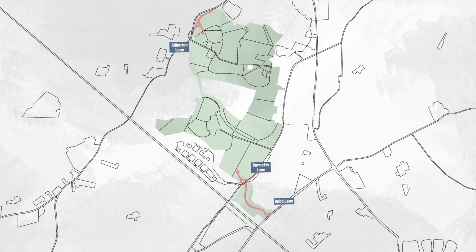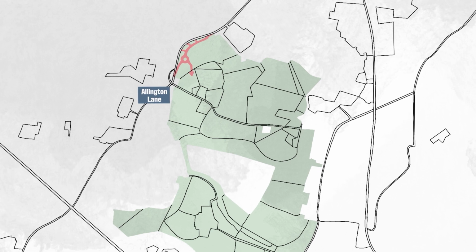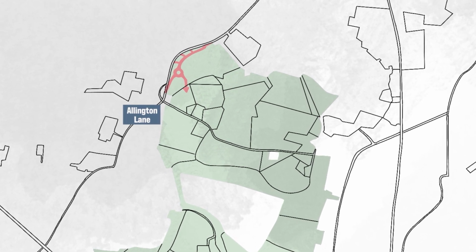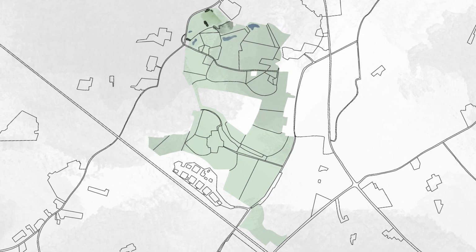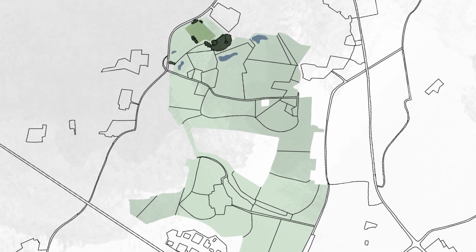We'll be constructing a large soil bund next to where we're working, and that will form part of a nice area of green open space for the public to use once the works are complete. We'll be creating a public open space, providing informal walkways with parkland trees, seating arrangements, ecological mitigation and general enhancements.